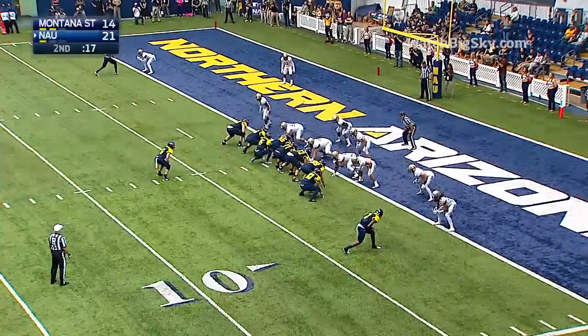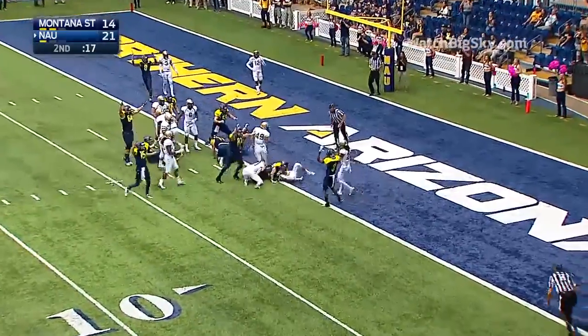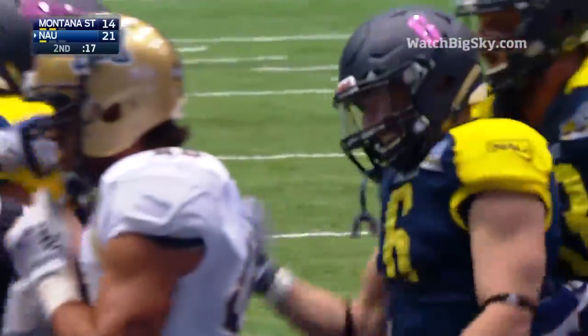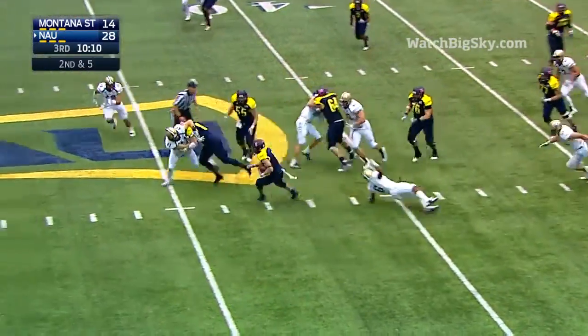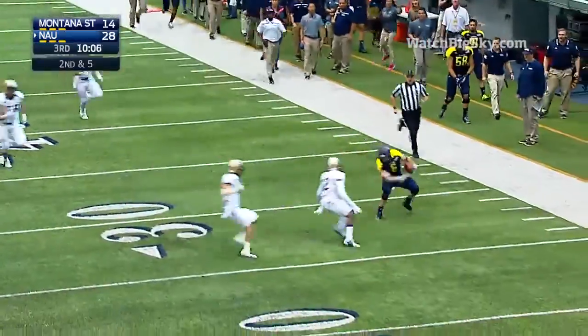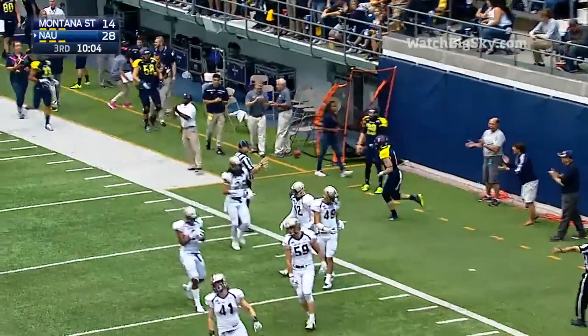Heavy package. Casey Jan, the lone setback. Jan gets the carry, running into the right side of the line, reaching for the end zone. Signal, touchdown, NAU. Jan muscling his way in. There's Jan again, dancing his way. He's loose at the 50, in the Bobcat territory, 40, 30. Little cutback move, that'll get him a couple of extra yards. Big first down for the Lumberjacks.